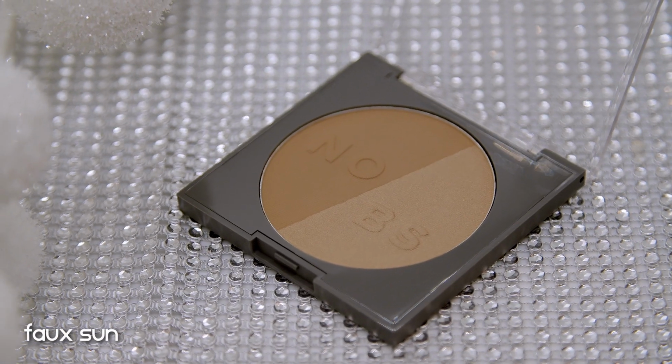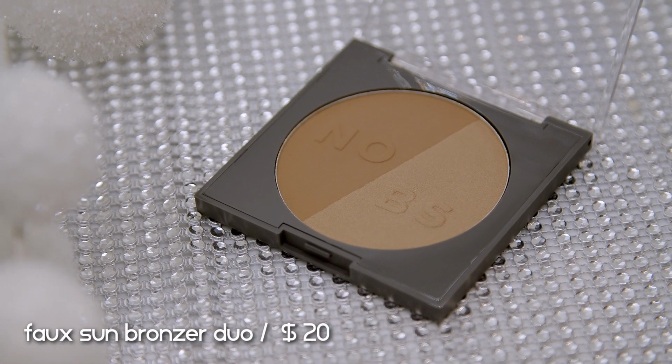So this is the Faux Sun Bronzer Duo, and this retails for $20. So this is their bronzer. I featured this in my favorites video of 2020. You do have a matte bronzer on this side, and then you have somewhat of a lighter, shimmery bronzer on this side. Now, to be honest, I never see that shimmer coming through. Never. I wish they would have come out with more than just this shade, because they always used to just have this one shade and they did not change that.